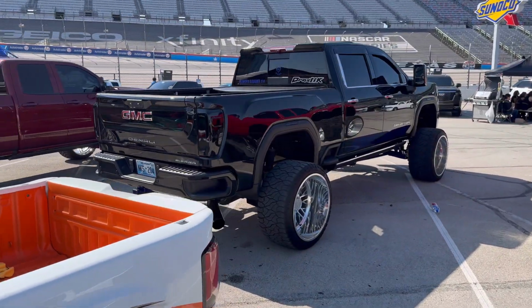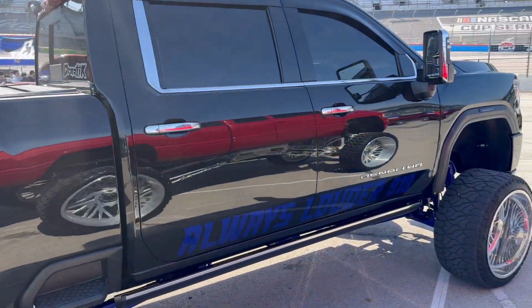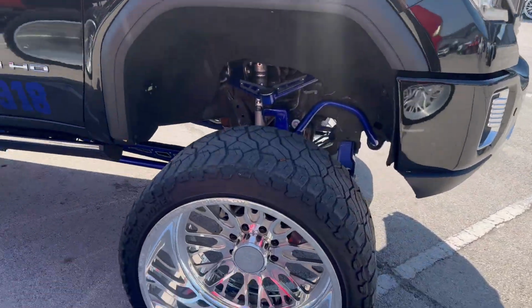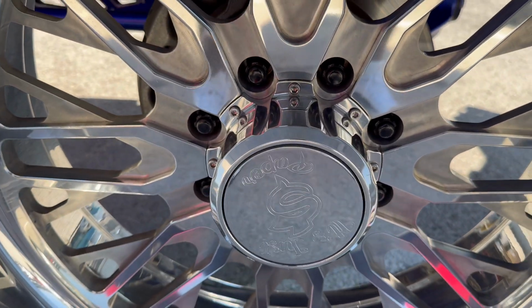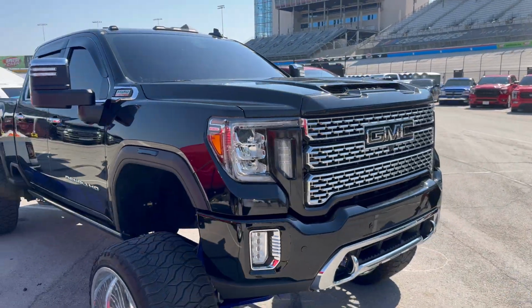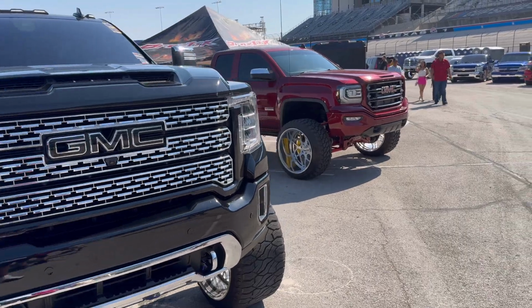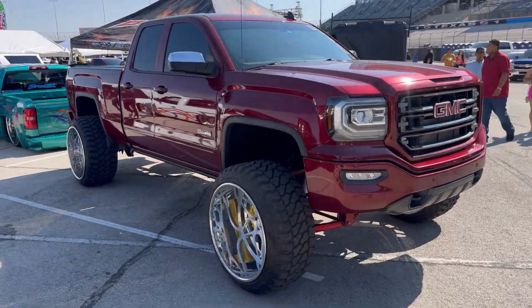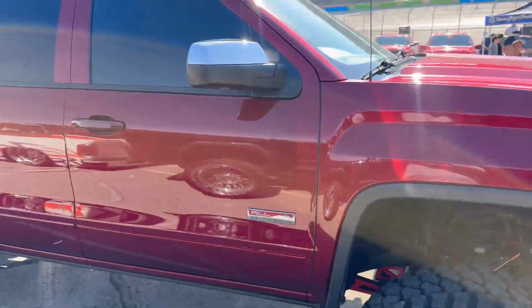Go over here, Jurassic Trucking got some lifted trucks also. You got this clean 2020 Denali lifted with the floating caps. It's just paper. It's real clean. How y'all doing? Got a lifted Sierra double cab. Some Intro billets. Look like some 26x16s.